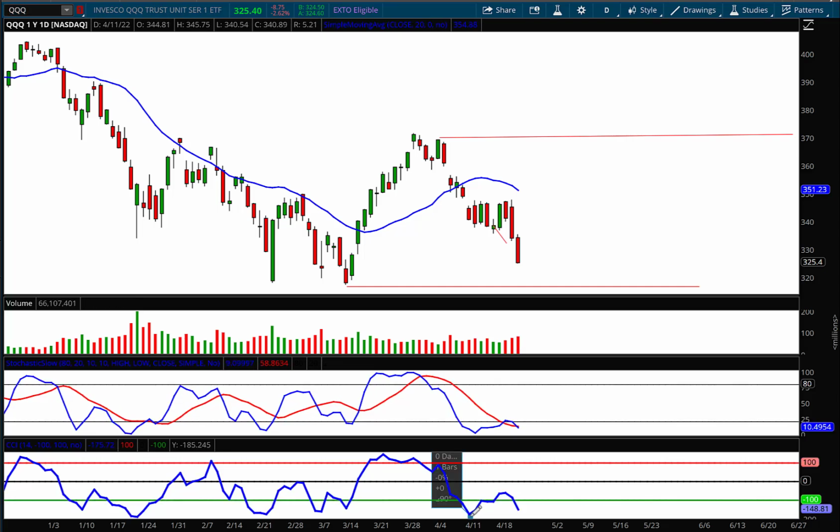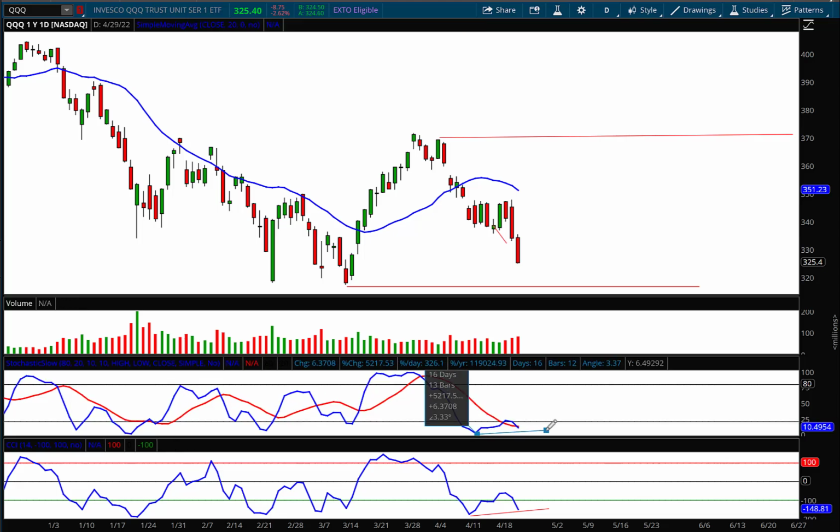We see a positive divergence on that CCI and a positive divergence on the stochastics. While we have a lower low in price, we have higher lows on those oscillators. So again, I'm just going to say maybe on the opening we'll bounce and then start to move up. I'm not going to have the pullback on this one just yet. I'm going to wait for that upside target to hit at 335.78, and then we'll have to readjust our targets from there. So that is the Qs.